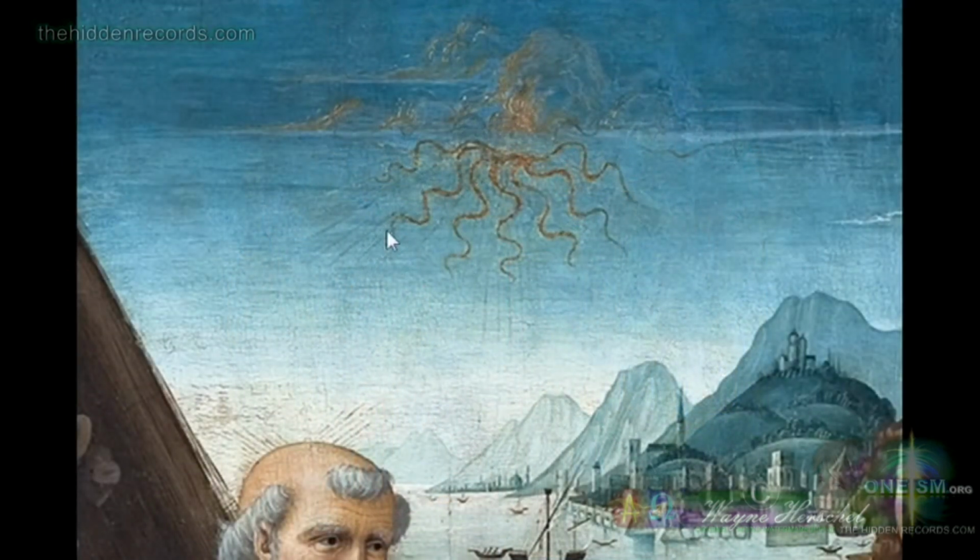Cosmic conduits. There's your cosmic serpent. It looks gold in this depiction. Maybe it really is gold when you see it opening in the sky. Something like this opened in the sky, and I don't think this is just artistic, or could you call it artistic impression or artistic makeup. I think this is something they really saw.